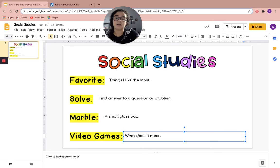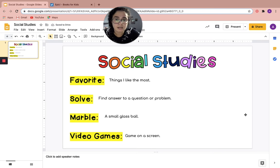Now, I know that when you play a video game, you end up seeing a game on a screen. So I'm going to write game on a screen. Okay, perfect. We are all done coming up with definitions for our vocabulary words. Now, if you need a minute to maybe finish writing out the definitions, go ahead and pause this video.